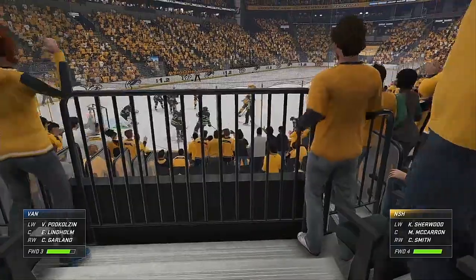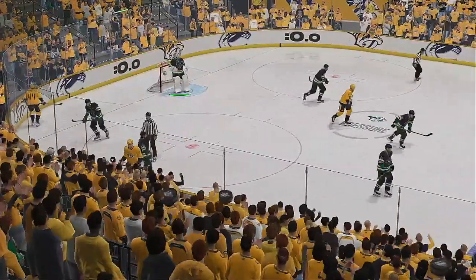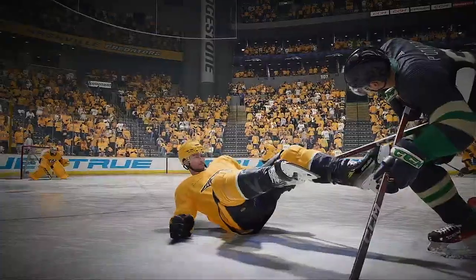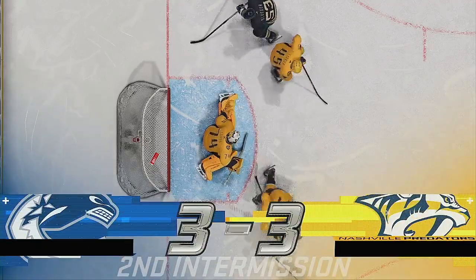Officials are set. Players seem ready. We're ready to get this thing back underway. And there's the horn. Two down, one more to go. Both teams will get a chance to catch their breath and get ready for a big third period next.